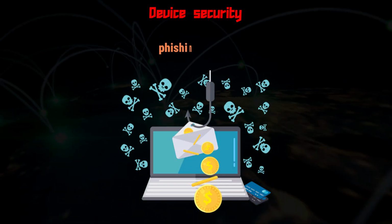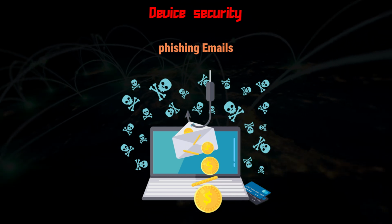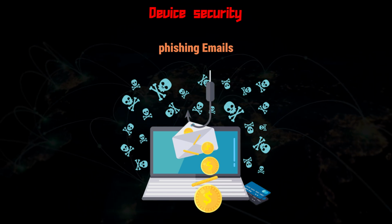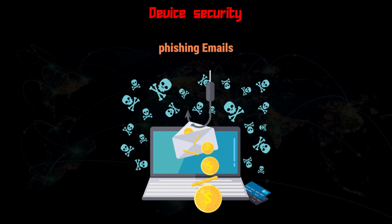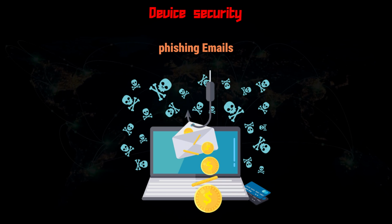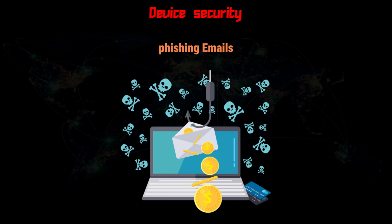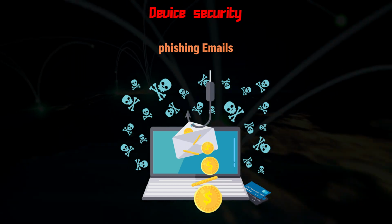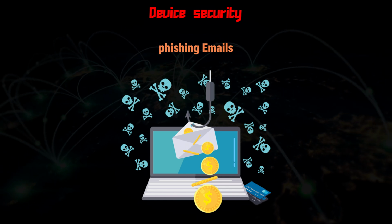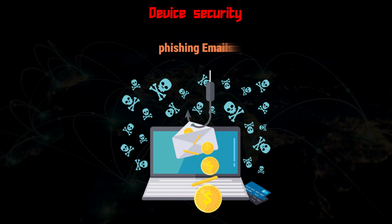Phishing emails. Phishing emails are designed to get you to click a malicious link or divulge private information. Although phishing emails contain deceptive content intended to make you think the email is legitimate, there are normally telltale signs, such as typos or strange formatting, that signal the message is malicious. Remember, never click on any link you're not sure about.